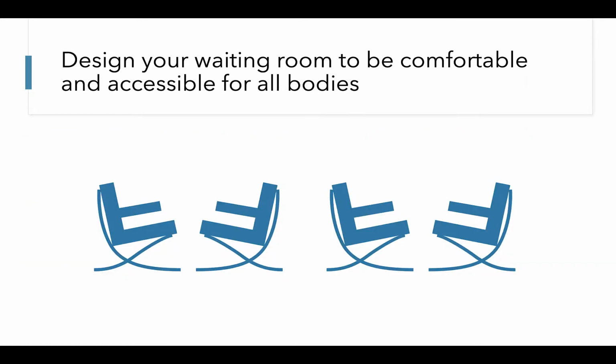We also want to make sure that our waiting rooms are comfortable places to wait so that patients are not uncomfortable, embarrassed, or angry by the time they reach your office. Small chairs with arms or narrow walkways may make individuals with larger bodies uncomfortable or highlight the, quote, inappropriateness of their particular body shape or size.